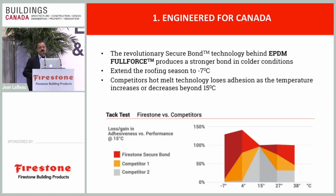The membrane can be applied in weather as cold as -7 degrees Celsius, which is pretty impressive compared to some of the existing peel and stick membranes.